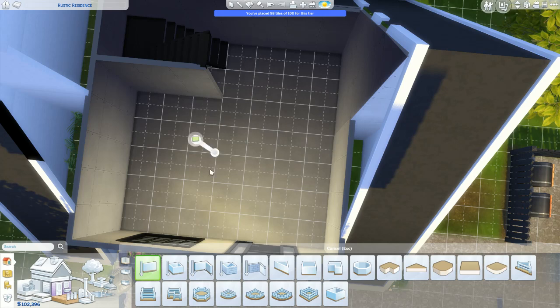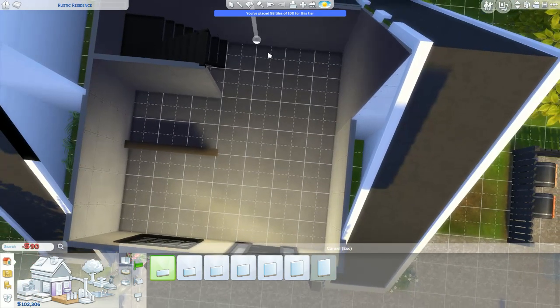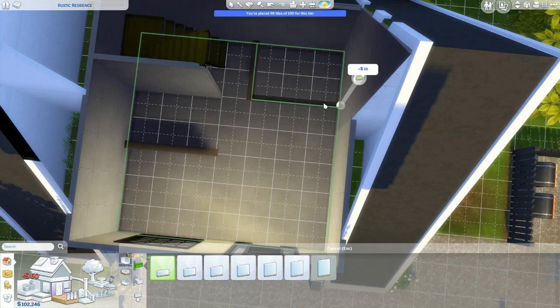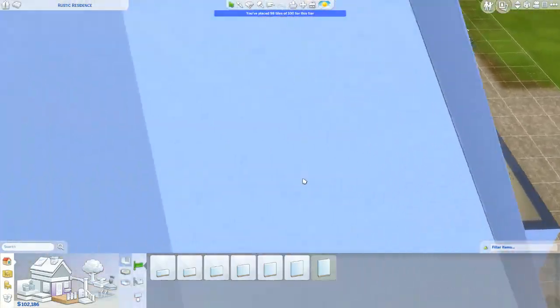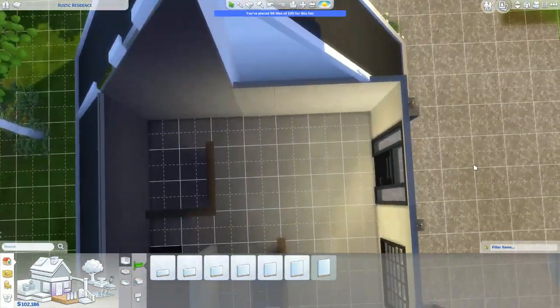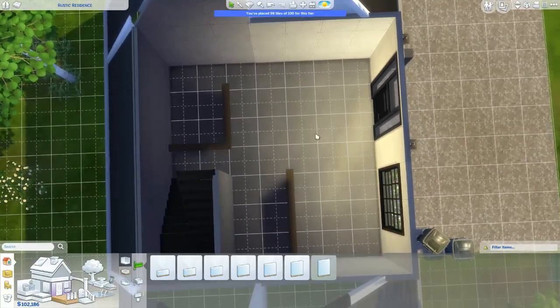This can be kitchen dining area. Just put a little half wall there so I can mark my space. Kitchen dining area. This can be a little something right here, maybe an office setup. And then right here we'll have the TV, Murphy bed situation, sleeping area.